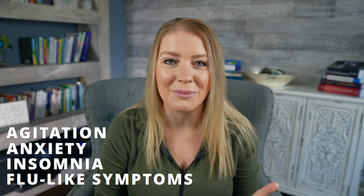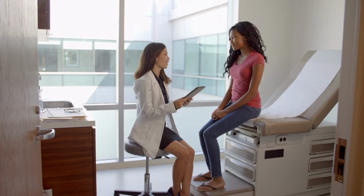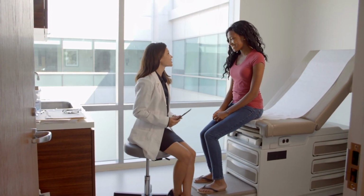If you're on a medication with a short half-life and you forget to take it for a day or two, you might feel it because you're going to be at high risk of experiencing withdrawal-like symptoms. So things like agitation, anxiety, insomnia, flu-like symptoms, and the list goes on and on. So be honest with your doctor when talking about your difficulties with medication compliance.